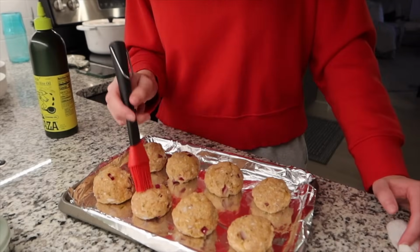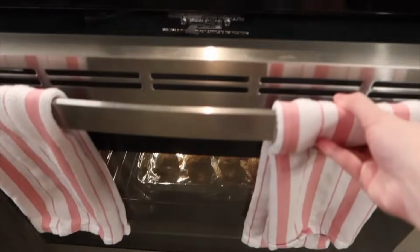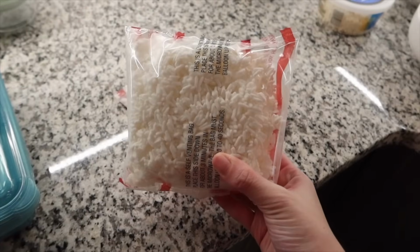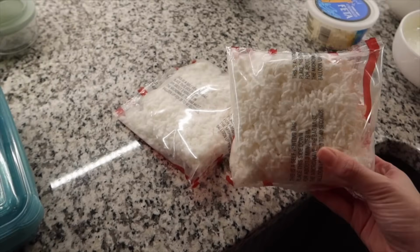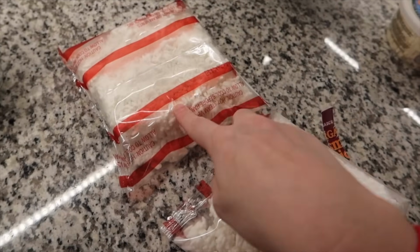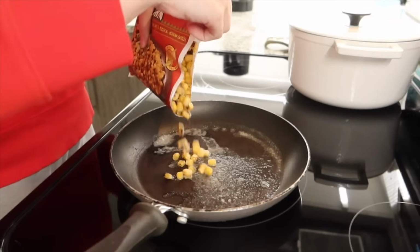I haven't broiled them yet, but 3 minutes until they're done down on that bottom shelf. So I'm gonna get started making the rice since I have to make 2 bags. Each one of these bags from Trader Joe's is 2 servings. So we'll make 2 bags, which is perfect to make 4 servings. I haven't made this in a minute, but all you do is just put this side down, keep this side up, and microwave it for 3 minutes, and it's done and perfect every time.